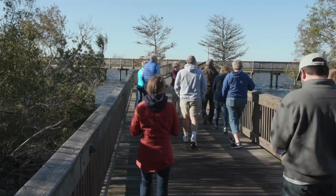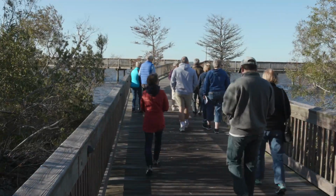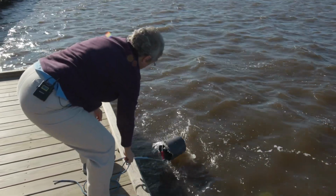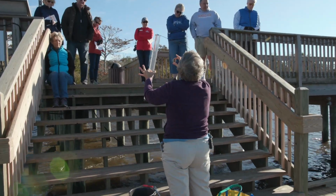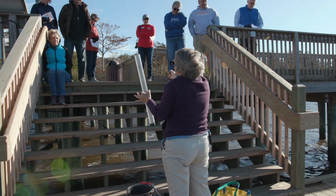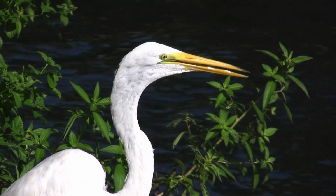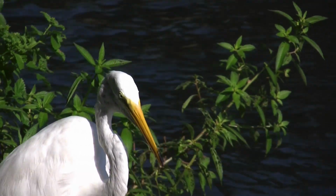We then take them out to the boardwalk itself. We do a little bit of water chemistry there at an access point along the boardwalk. We look at pH, we look at salinity, we look at dissolved oxygen. Again, this notion of citizen science, what's going on in the waterway, how does that impact the animals that live in our waterways, the plants that live in our waterways.